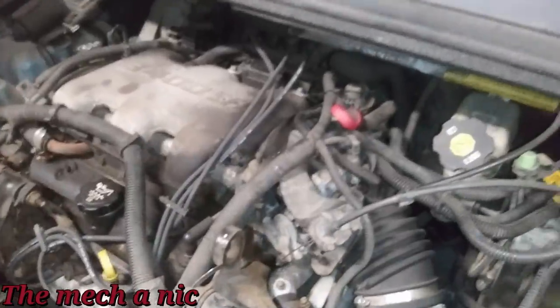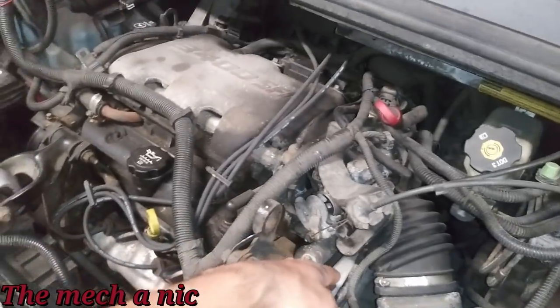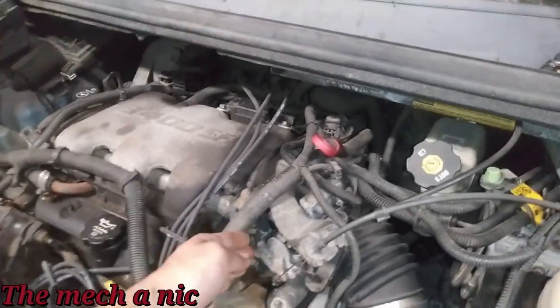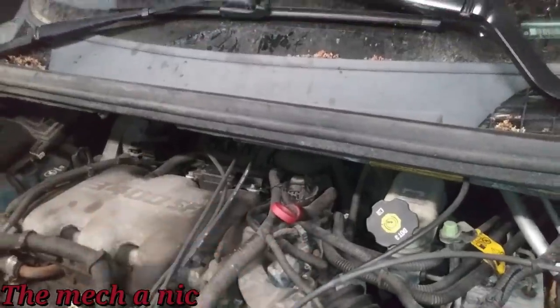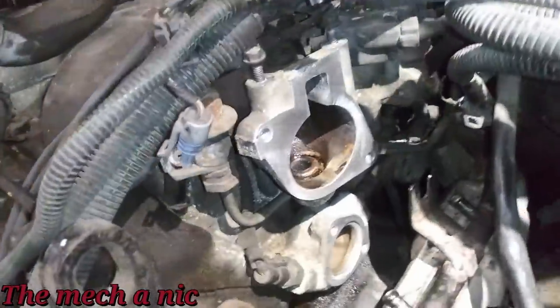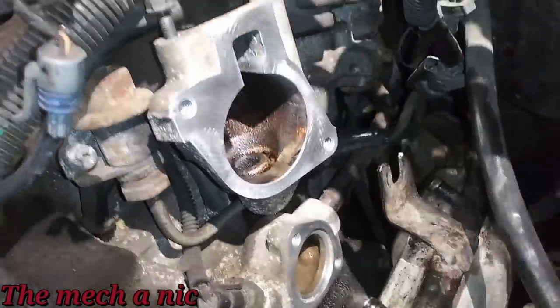And I also got a new gasket for the throttle body, only because from what I saw online, the easiest way to get to that thermostat is to remove the throttle body. So since I'm going to be removing it, let's replace the gasket while we're in there. So I got the thermostat off and the throttle body off. As you can see, I cleaned up the surfaces already.